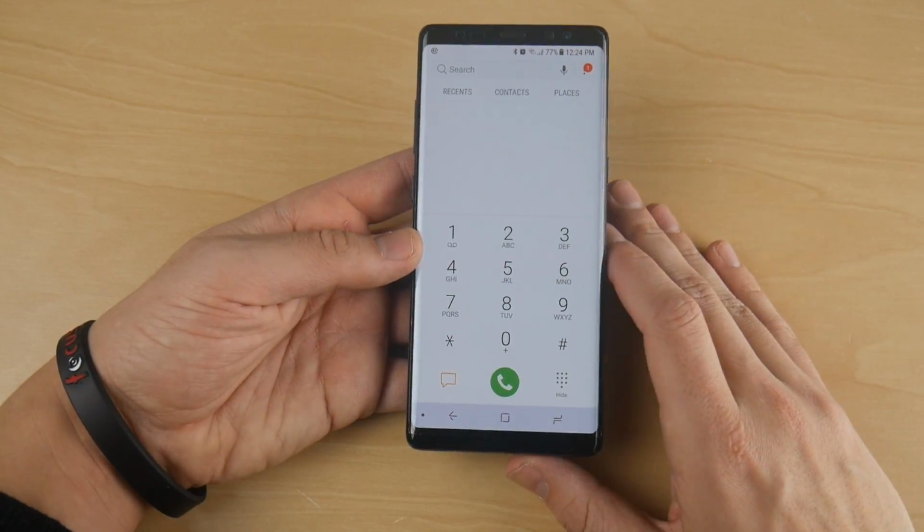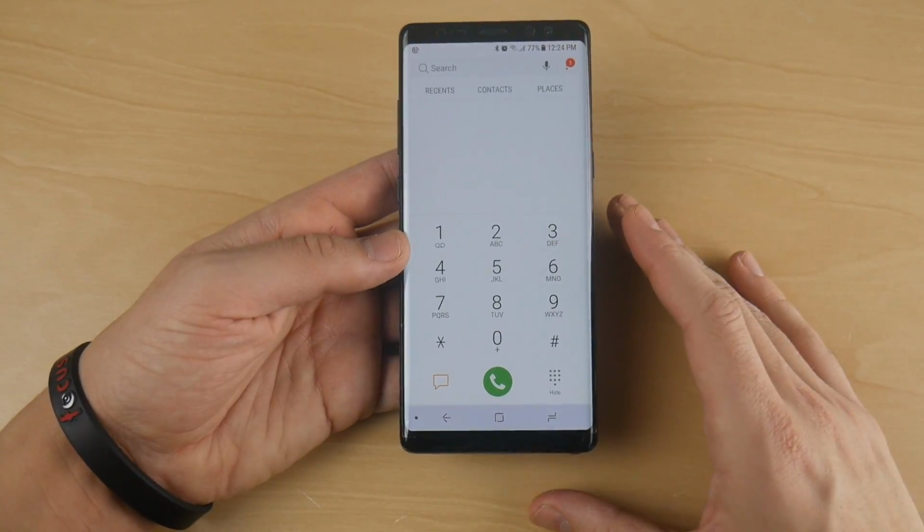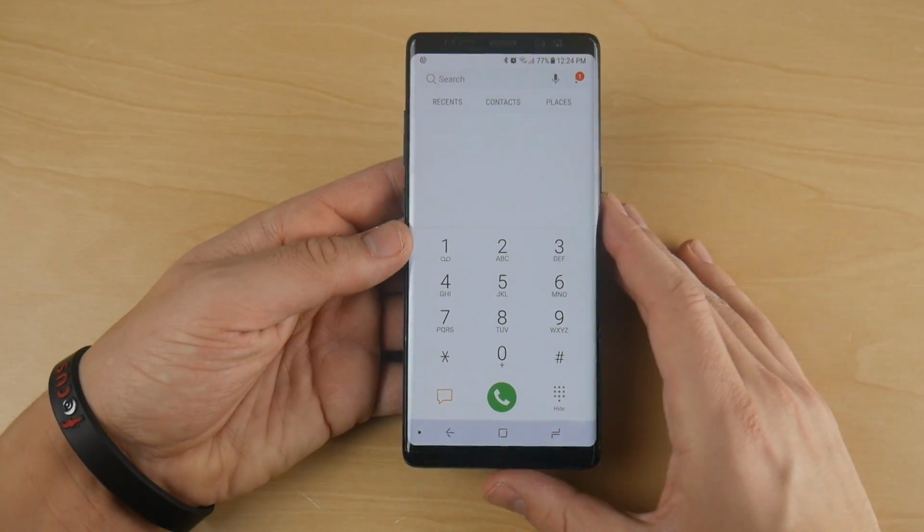Signal strength is strong. So overall, I give it a 9 out of 10. I just have to drop 1 point because of the speaker. I hope the next Note gives us stereo speakers. And in my 3 months, that's the only thing I thought about when using this phone.